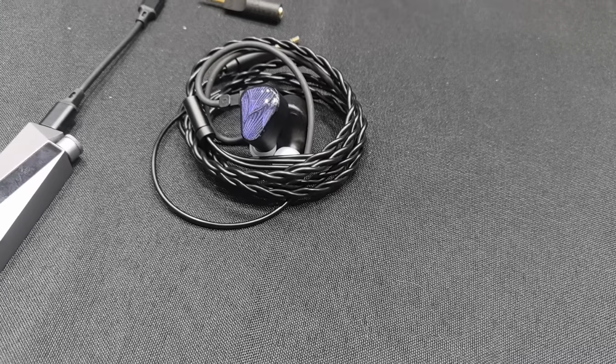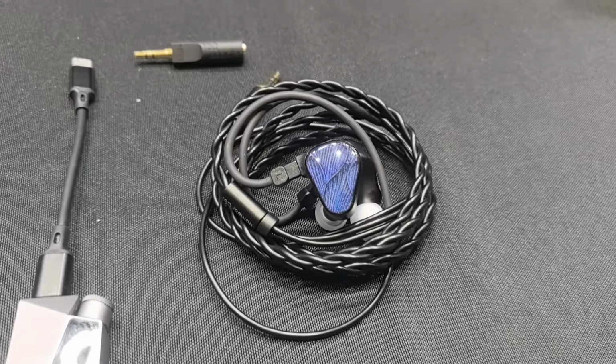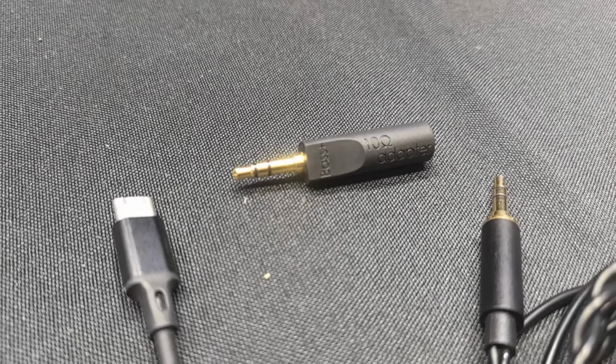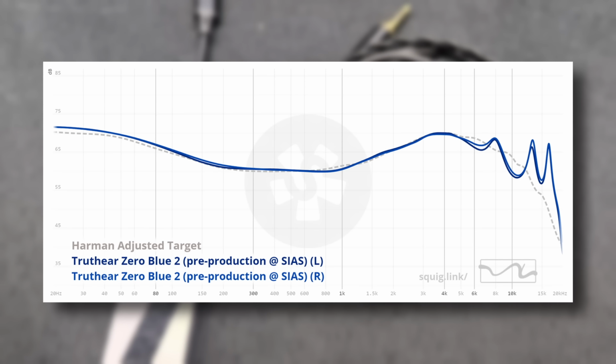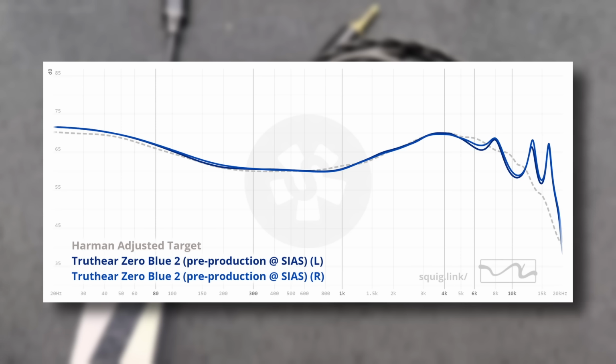So I went after that to the Truthear booth. They had the new Truthear Blue 2. This one actually is a recommendation for me immediately. It's a good reference, it's more Harman now. Perfect Harman. The graph is just great, and for my ears, it sounded great. It just sounded better. The bass is fuller and smoother.